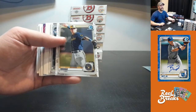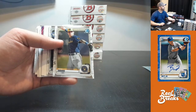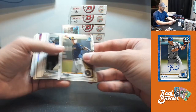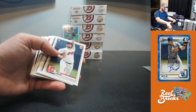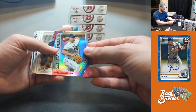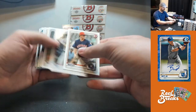I'm mad at this guy. I'm mad at Bryce Turang. That's who Tom hit a super fractor of the other day, and it cost me $900 in the progressive jackpot. Rookie of the year favorites, Brendan McKay.